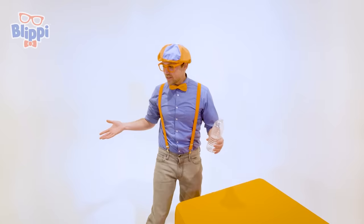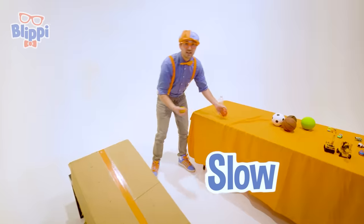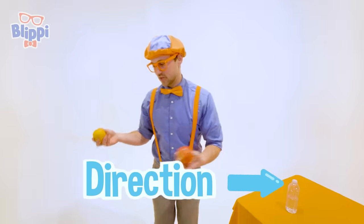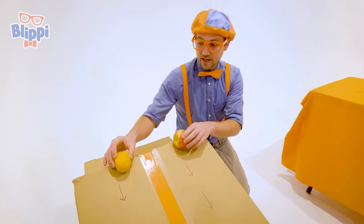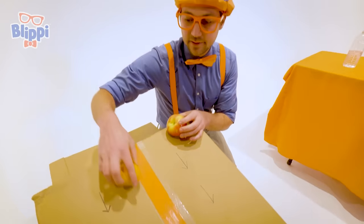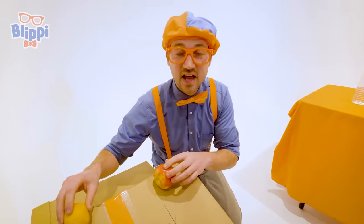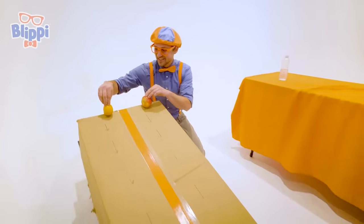Have you ever wondered why some of these items go fast and some go slow? Yeah, it's because of their velocity. Velocity is basically the speed at which they're rolling down, the speed and the direction. There are a lot of things that determine an item's velocity. Think about it like this: there could be a lot of friction and it can't slide, or maybe it rolls, or maybe there are sharp edges. There are so many things that determine how much velocity these items have. So let's let these two items go.